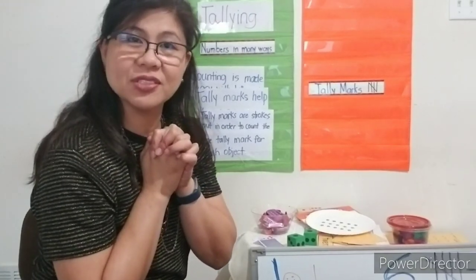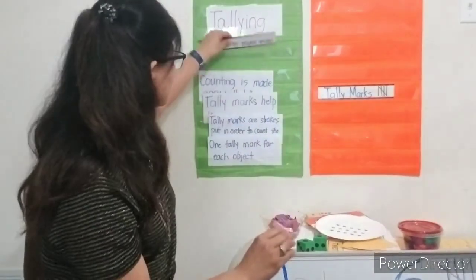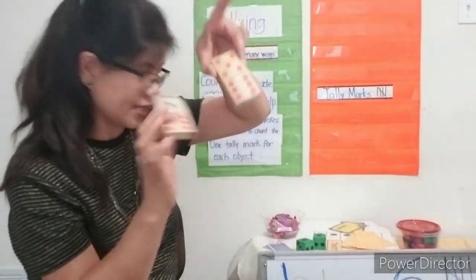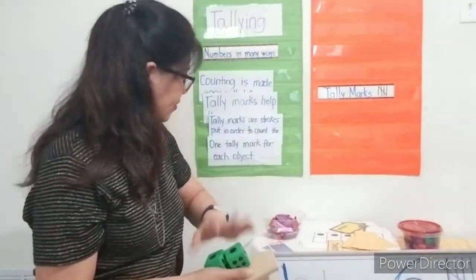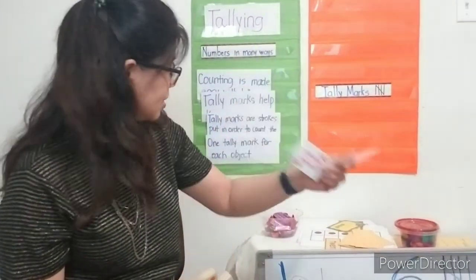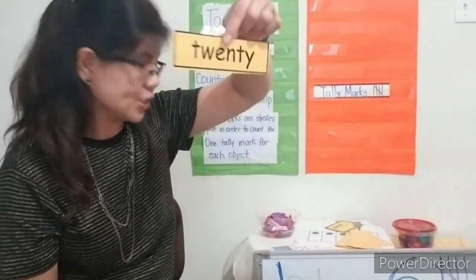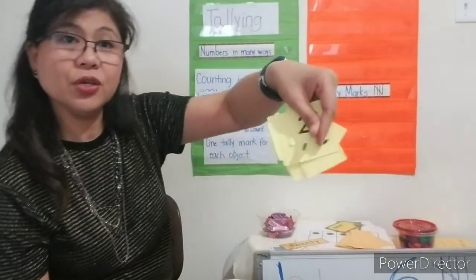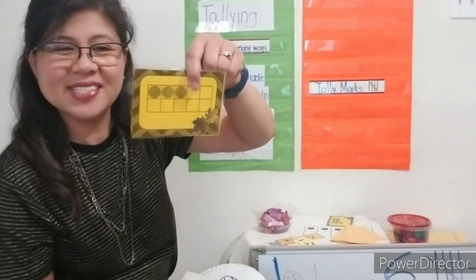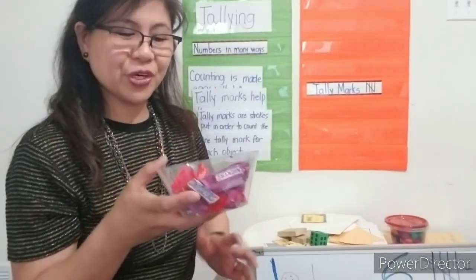Okay, I hope you learned something today. We talked about tally marks, and we have different ways to show the numbers, like the dominoes right here. Get the dominoes. We have the number generator. We have the cards, okay? Ways to show your numbers. We also have the number words. This is a big word, okay? And it's a big number. It's 20. And you can also use these numerals, okay? And don't forget the, what's this? The pen frame, okay.